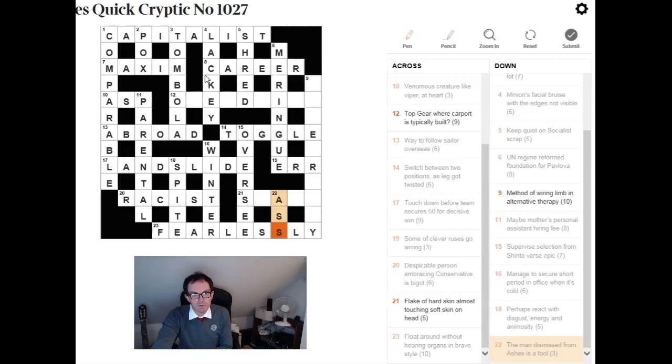So we've got, what have we got? Three left. This looks like overdrive, doesn't it? Top gear, well, that's certainly overdrive. Where carport is typically built, well, carport would be built over your drive. So we're on the right lines there. Let's go back to this one. Flake of hard skin, almost touching soft skin on head.